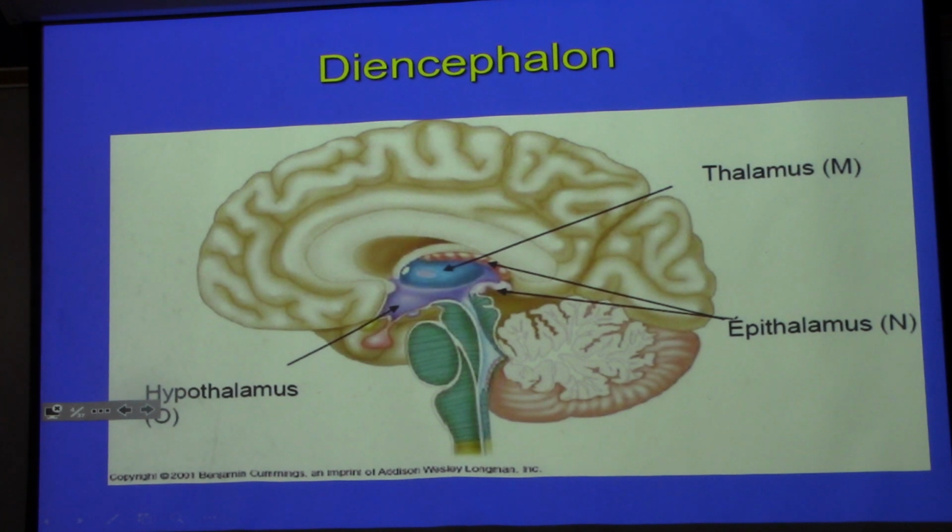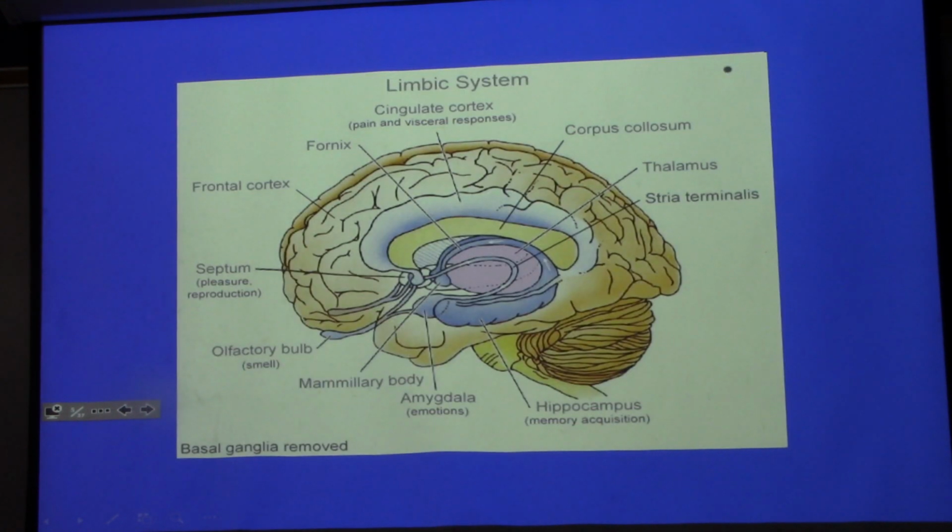It produces a substance called melatonin, and when it gets dark outside, and if your pineal gland is functioning correctly, it's going to start generating melatonin. It's going to help you fall asleep. That's how it's supposed to work.